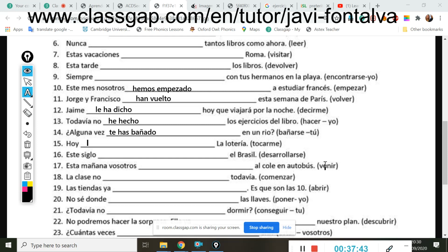So here it is. I am getting the lottery. So hoy me ha tocado la lotería. Okay, actually it's tocado. Let me explain this sentence to you. This is gonna puzzle you because this verb here has a few different meanings. So I'm gonna explain all the different meanings. Take notes if you want. I'm gonna start with the most basic meaning, and then make it more and more complicated. So basic meaning of tocar is touch.